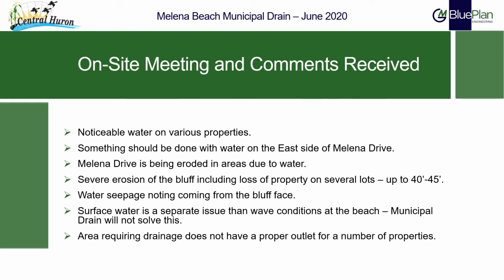Some of the more pertinent comments have been noted in this slide, including the presence of ponding water on a number of properties. Many felt work needed to be completed to better control water originating east of Melena Drive. The condition of Melena Drive itself has deteriorated due to the presence of water. Loss of bluff, including loss of property. Water seepage was noted by a number of attendees coming from the bluff face. The proposed work will not solve wave conditions at the beach. This is not the intent of the municipal drain.